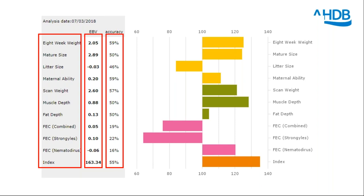Typically, the terminal traits, carcass traits, will tend to be higher accuracy than maternal traits, purely because they have a higher heritability associated with them, and we can collect that information much earlier on in the lamb's life as well. If you are going out looking for unproven ram lambs or shearlings, you will have to accept a slightly lower accuracy value than you would with a proven stock ram.